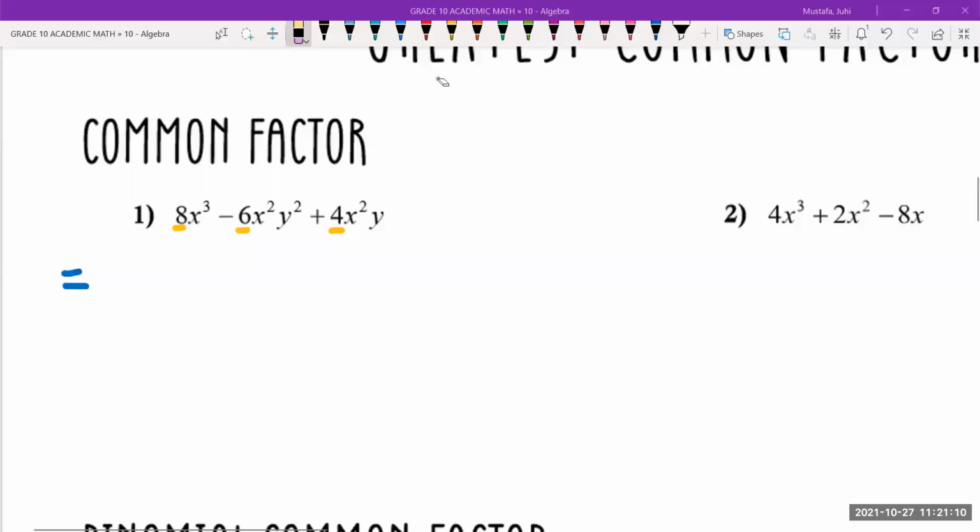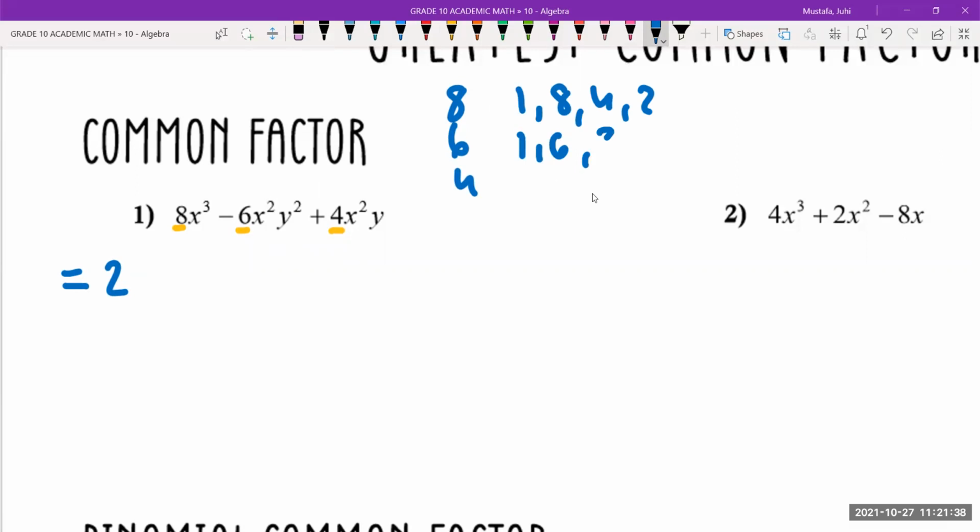Okay, so we're back. And actually, let me just show you the example and let's see if it makes sense. So in this case, the common factor between all of them would be the number 2. Really quickly, the reason for that is, let's say I have 8 and 6 and 4. The factors of 8 are like 1 and 8 and 4 and 2, and the factors of 6 are 1 and 6 and 3 and 2, and the factors of 4 are 1 and 4 and 2. And so what's common between all of them? It would be the number 2. So what I was doing before was the greatest common, but I was doing something way wrong. So the answer would be 2.